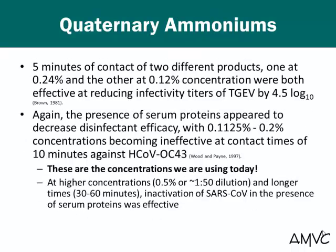If we look at Quaternary Ammoniums, the other component of a lot of our disinfectants, 5 minutes of contact time were both effective at reducing infectivity of TGE. And these concentrations are real similar to what we're going to be using. This is pretty close to a 1 to 128 dilution, and this is pretty close to a 1 to 256 dilution. So they're effective at that concentration. However, again, the presence of feces is going to significantly decrease their effectiveness. So again, you're going to need to either increase concentrations or increase contact times. So again, these are the concentrations we're using today. They work if everything's really clean. If you're working at a dirty environment, you should probably up your concentrations.